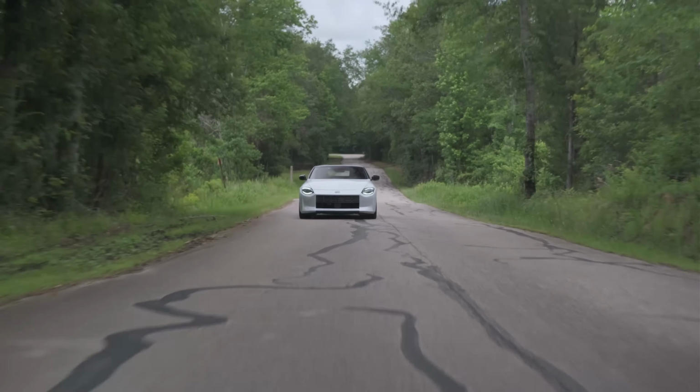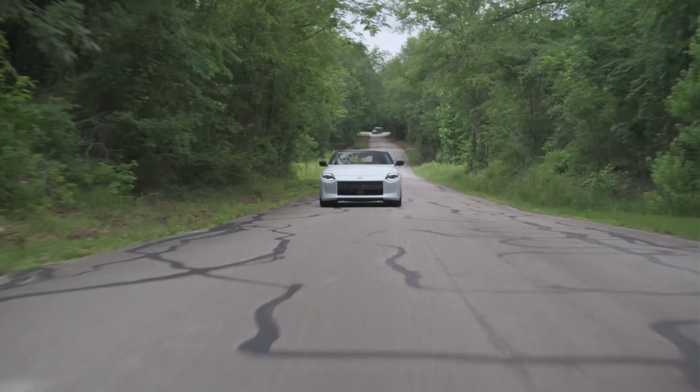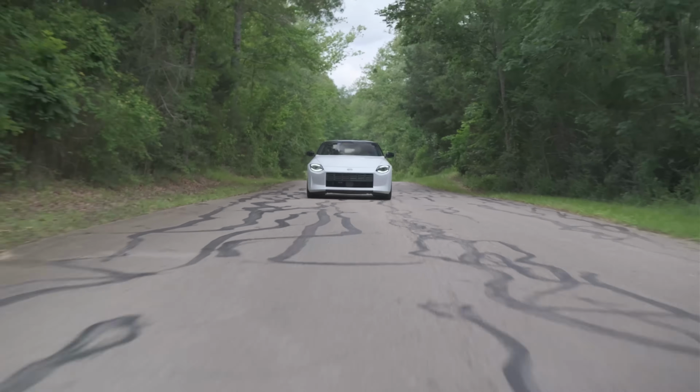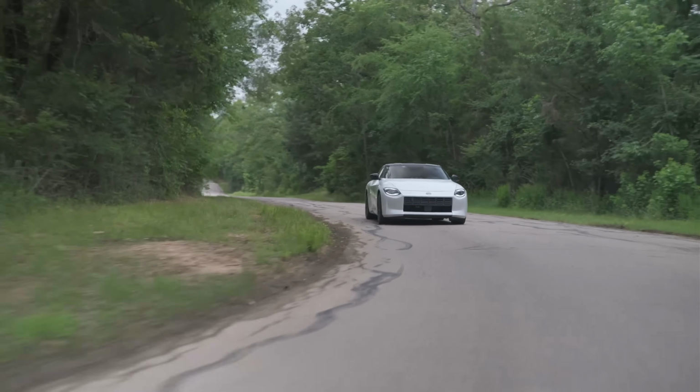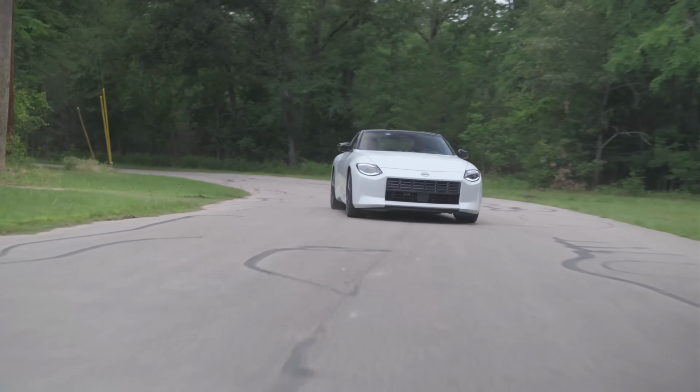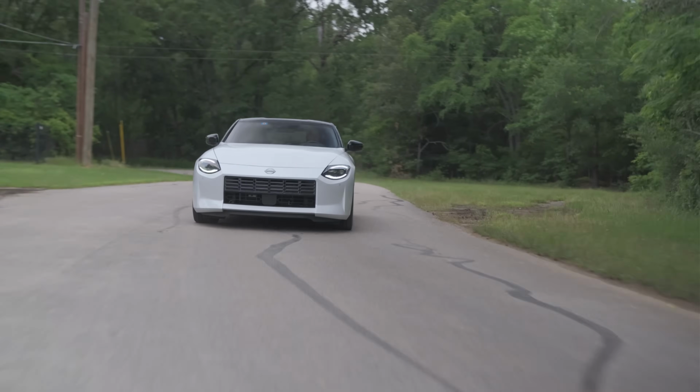Because the other car that we are currently testing this week is a Toyota GR86. That does have Pilot Sport 4 tires. So very curious why we went with Bridgestone Potenzas here on this Nissan Z.